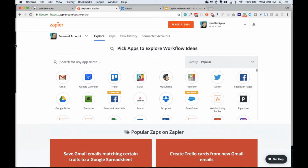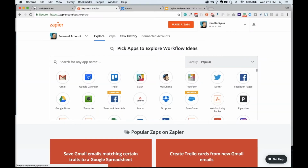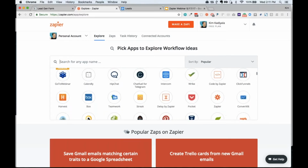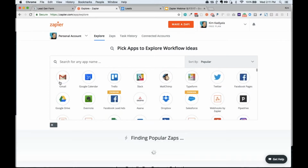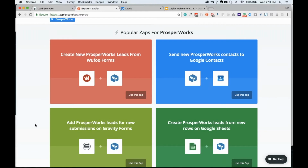So if you don't already have a Zapier account, you can sign up for one. There's a free forever plan. It doesn't require a credit card to sign up, and then you also get a 2-week trial of our full feature set. So make sure you sign up for an account if you don't already have one, or if you do, you can log in, which is what I'm going to do. And this is the page you would see when you first log into Zapier. We call this our Explore page, and it basically lists all 800 apps that Zapier connects to. But I'm going to go ahead and search for ProsperWorks since I know that that's the app we're going to be using.